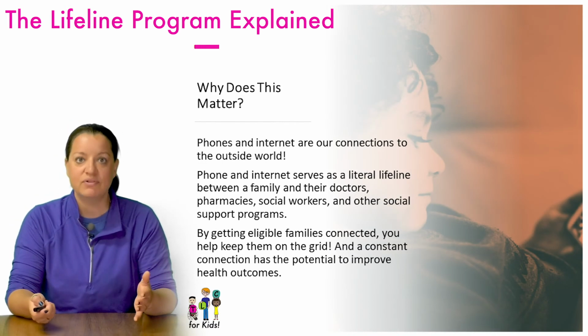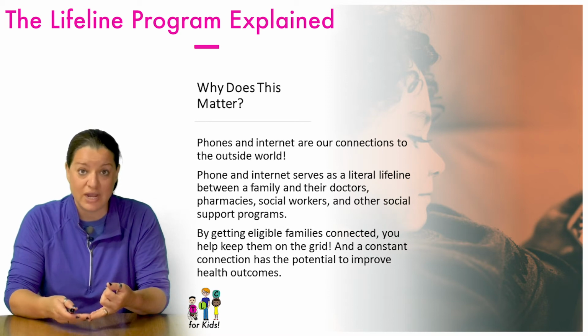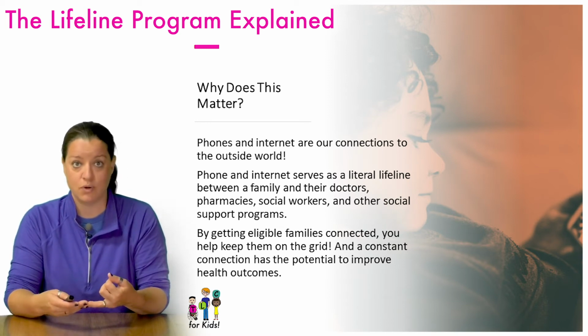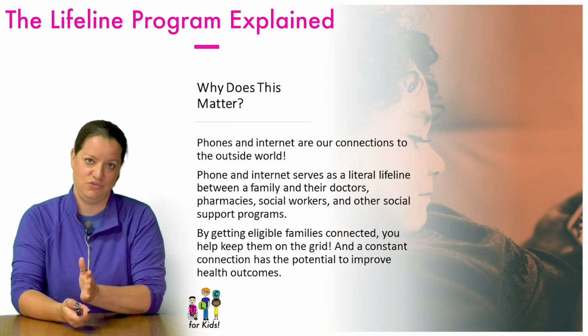Like we said, Lifeline can be an important tool in your toolbox. It can help you stay connected. It can help get some internet into your house, or if you need to stay connected to work or to school, if you are participating remotely. It can also just make sure that you are one phone call away from help if you need it.